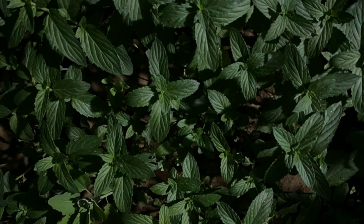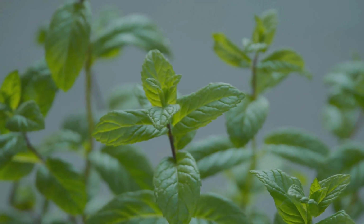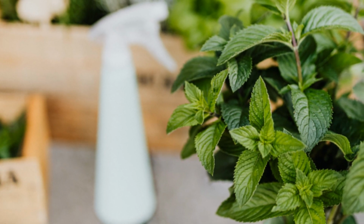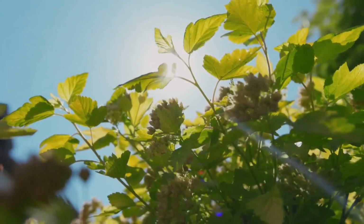Mint is one of those herbs that's a blessing for any garden. It's hardy, it's fragrant, and it's incredibly useful in the kitchen. Plus, it's the secret ingredient to mojito magic. But understanding its sunlight requirements can make or break your mint growing success. First off, let's talk about sunlight.